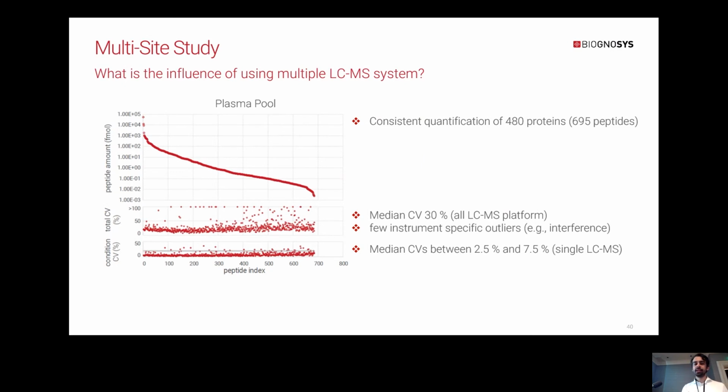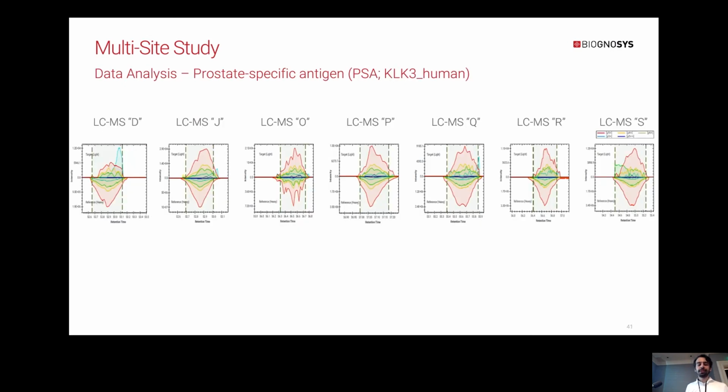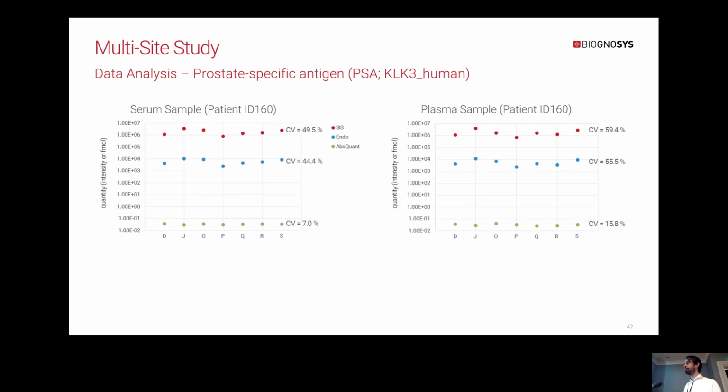And now coming to the biology, as I already introduced, looking at the prostate-specific antigen, here one specific peptide we monitor, and now you see it across all the different systems. And you can already appreciate that actually they're a bit different scales, but the actual intensity is varying across the instruments in the channel, but it's varying in the heavy and the light. So we can really capture this. And also, especially here in the instrument O, when the LC does not have a good day, you can see it's in the heavy and the light. So consequently, in the absolute quantification, that does not have a big effect.